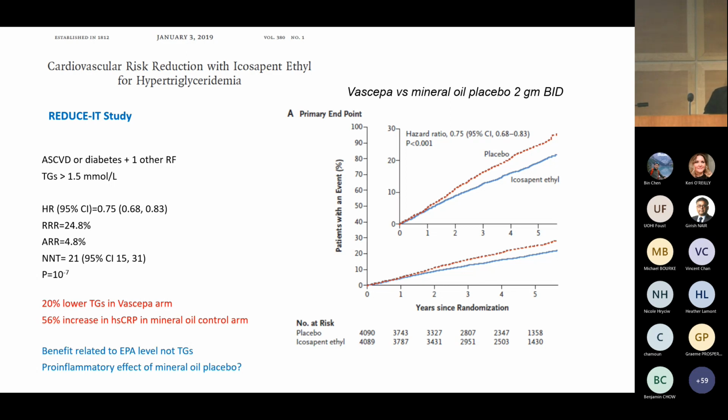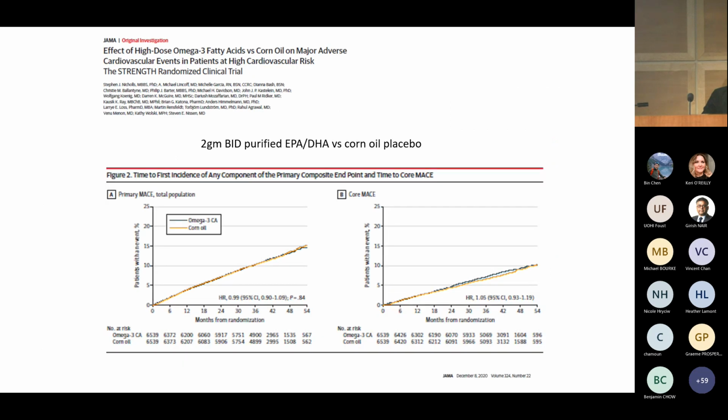This agent, however, didn't really lower triglycerides much. There's about a 20% reduction in triglycerides, but there were other increases. I mean, the real concern with this study was the placebo. So it was either IPE 2 grams twice daily or a mineral oil supplement 2 grams twice daily. So that has turned out to be a little bit problematic.